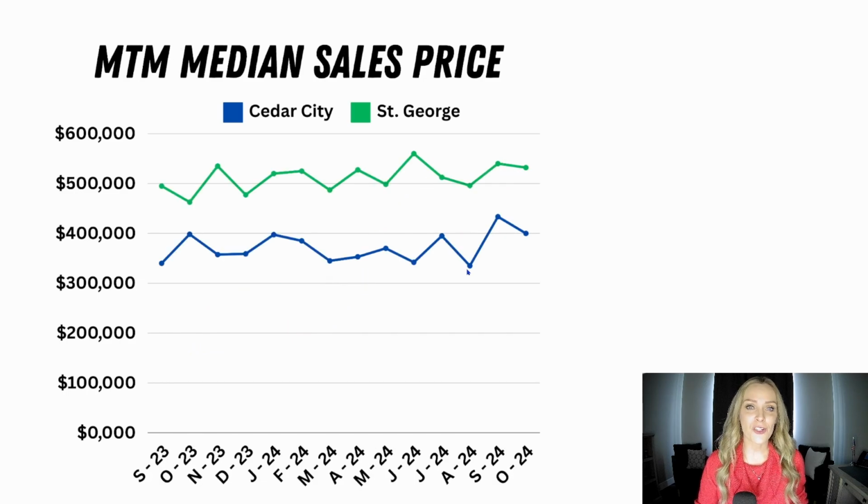Now, this is actually our month-to-month sales over the last year. I bring this up so that you can see, even though we have seen Cedar City's median sales price decline from September to October, it is pretty consistent throughout the year. You'll see it go up, you'll see it go down. It really is dependent on that time of year and the market. Same thing with St. George.